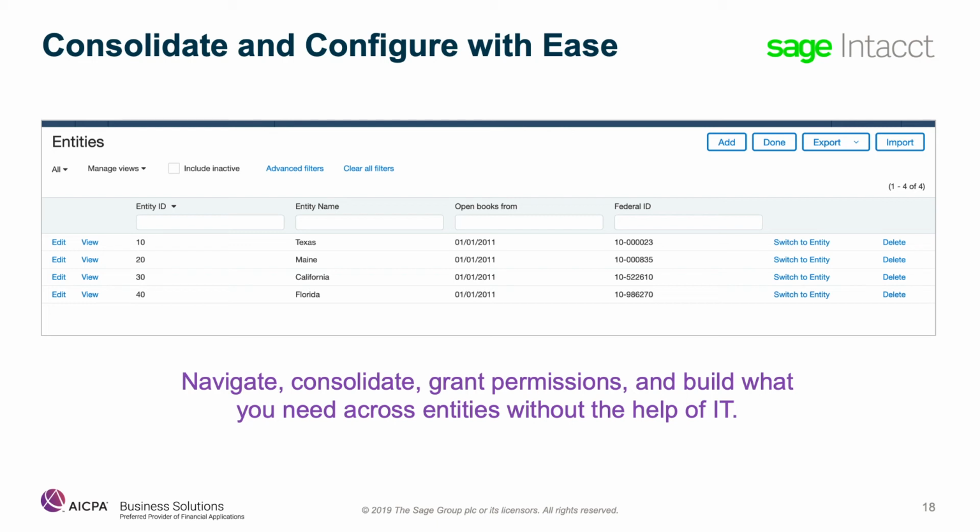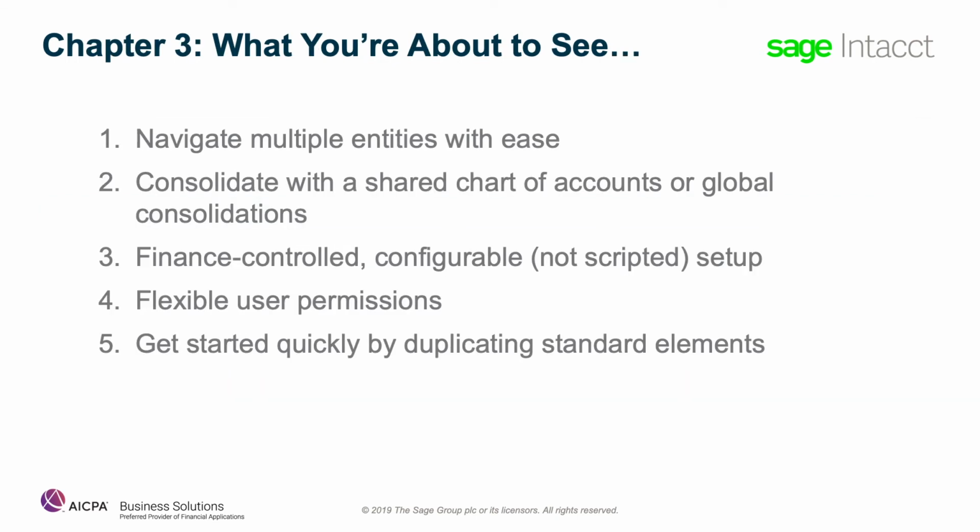When working with a shared chart of accounts, you can add entities as needed with just a few clicks. And you can even bring together entities with different charts of accounts and different base currencies. In this demonstration, I'll show you how we navigate between multiple entities with ease, consolidate with a shared chart of accounts, or run global consolidations, and change setup and configuration using menus, not scripts. I'll walk you through Sage Intacct's flexible user permissions and show you how to get started building out your own reports and charts by duplicating standard elements.